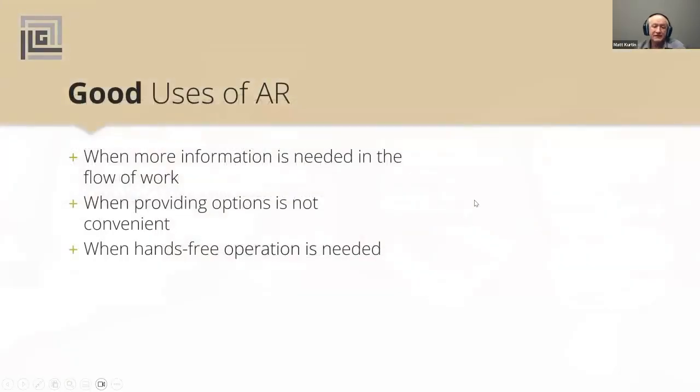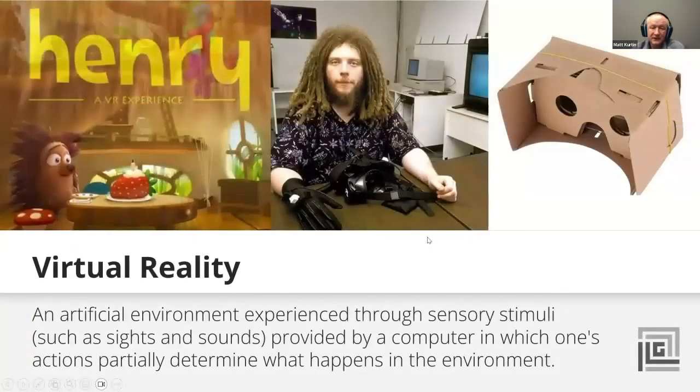So good uses of AR, just to summarize, when more information is needed in the flow of work, and when providing options is not convenient. In other words, you can't look at options in the real world because you can't swap them in like you could something virtual, and when hands-free operation is needed. So again, AR, high-level summary, great for providing additional information to help someone in the flow of their work. Any questions there before we move forward into virtual reality?